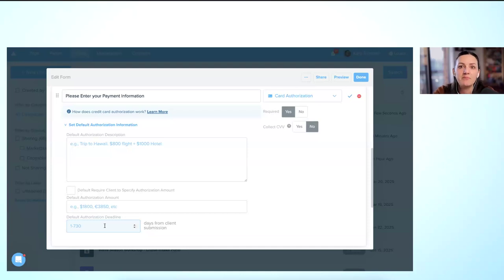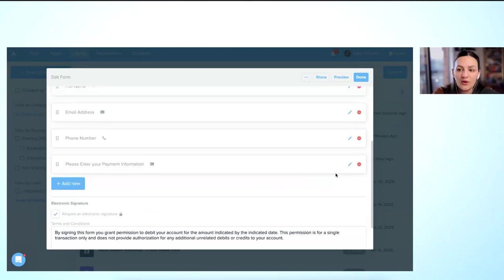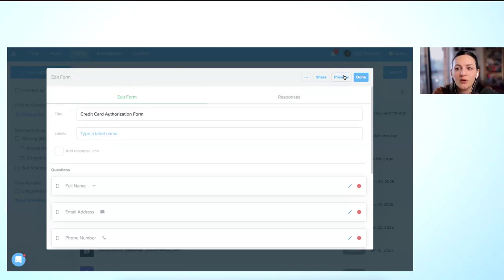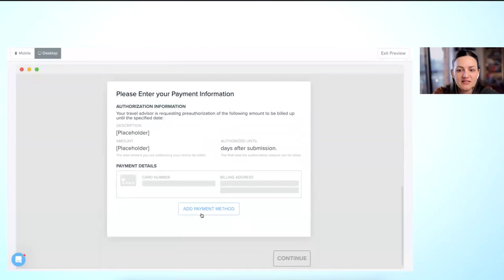I hope you don't have them, but that is exactly what this is, because once a client fills this information out, they receive a PDF copy of what they filled out, and then you also have the ability to go in and view their credit card information. And really quick, let me just show you what this looks like, so you can see. See, it's pretty easy.